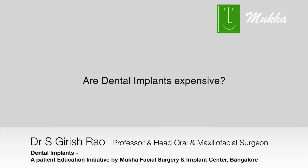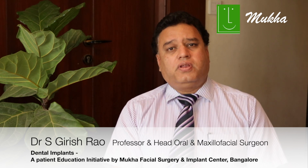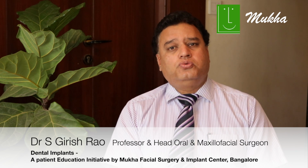Are dental implants expensive? Cost-wise, if you consider the entire treatment, dental implants are much more expensive than the rest of the treatment because these implants are very high quality titanium. Pure medical grade titanium is expensive. So yes, these implants and the lab work following the placement of implants are also expensive. Dental implants are much more expensive compared to root canal treatments and routine crowns.